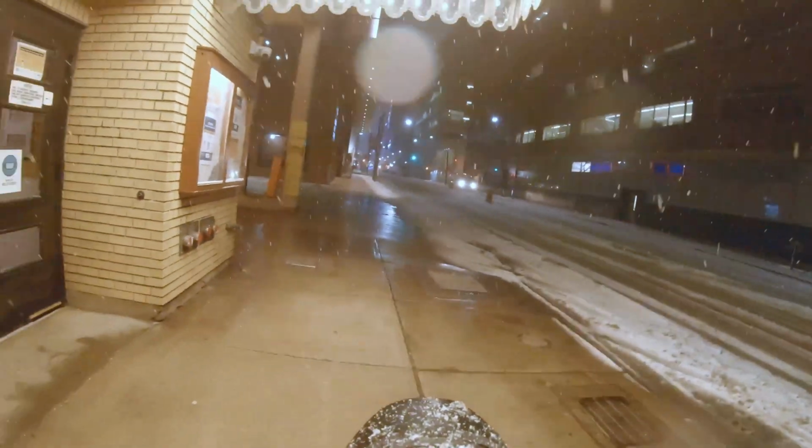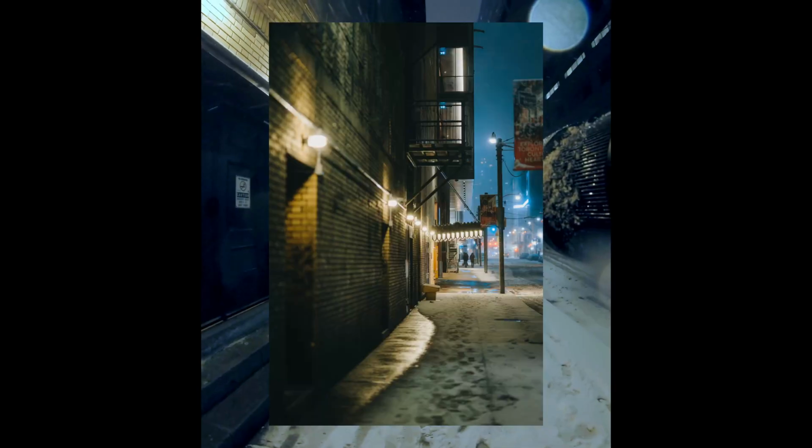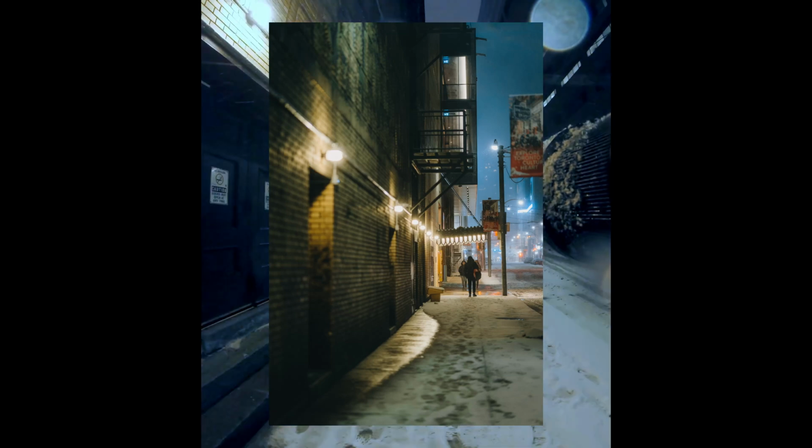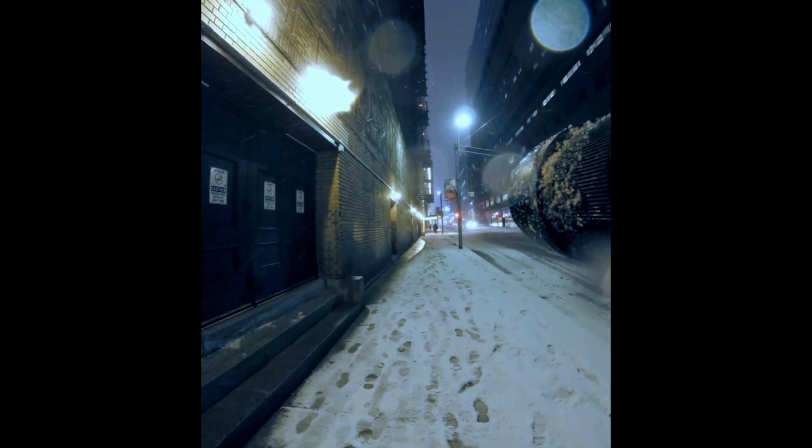I actually passed by these lights twice. Thought it would be cool for someone to pass under it. And the composition works as well with the lights leading to the primary subject.